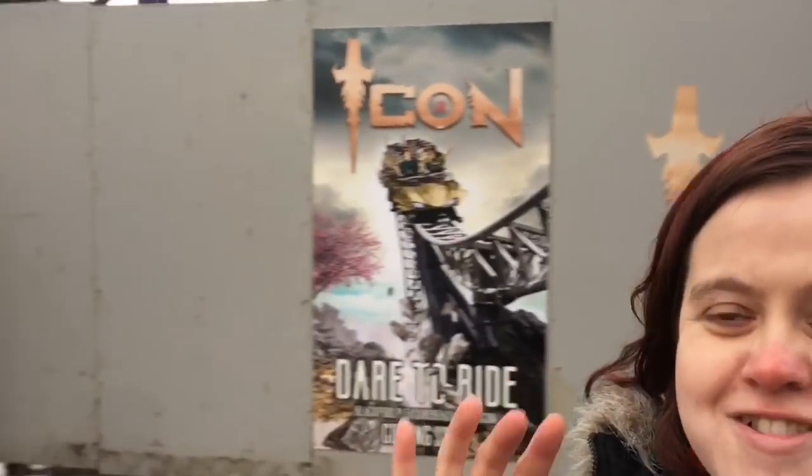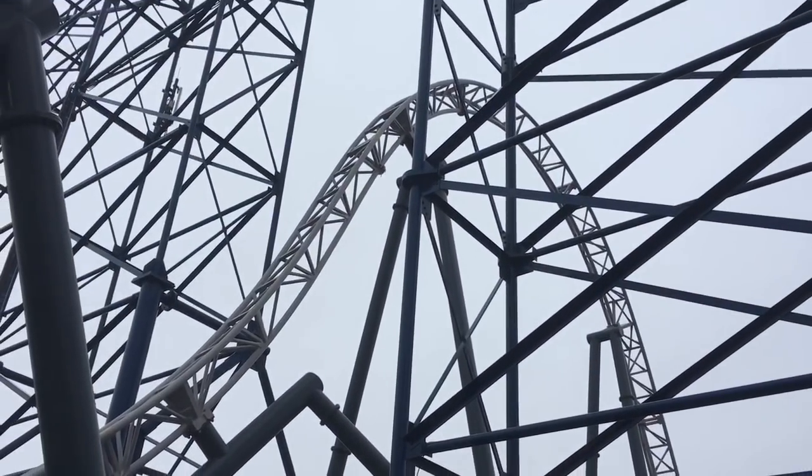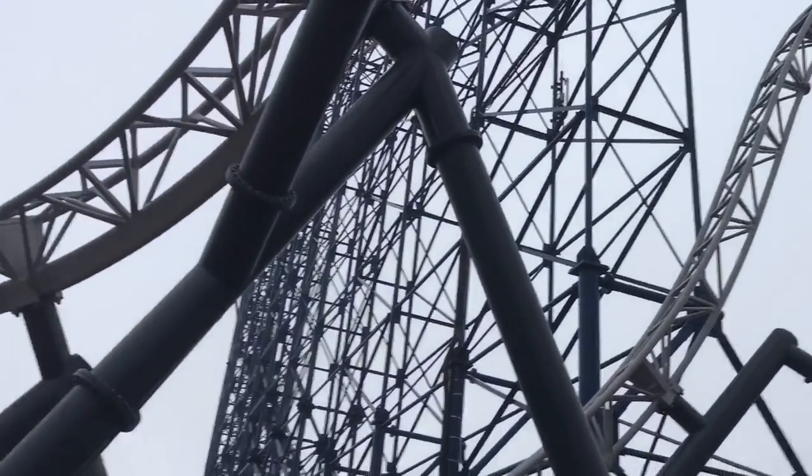So we're having a bit of a change of plan here at the PB event today. The Big One is overrunning the brakes because of the weather, so it's not open as yet, but we have been told that once it does we will still get first and second train of the season. But as you can see, we are stood right by Icon and it looks absolutely incredible. I'll just turn you around. So this is the first hill here. You shoot out of the station and straight through the Big One.